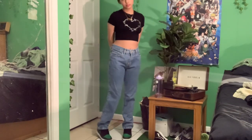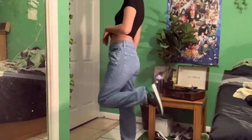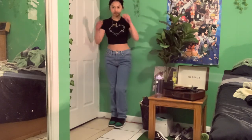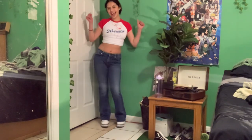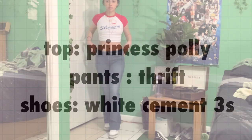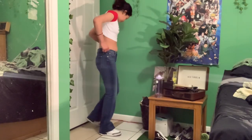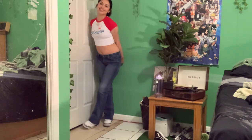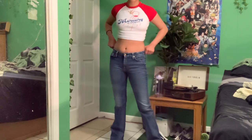So the top is from Shein. The pants are from Target in the men's section. The brand is called Goodfellow. My shoes are some pine green ones that I got from Goat. From the thrift, I go to the thrift in Concord. It's by the Sun Valley Mall. It's called Salvation Army. The top is from Princess Polly, but that is way overpriced there, so you can get it at Shein. And then the shoes are some threes that my boyfriend gave me.